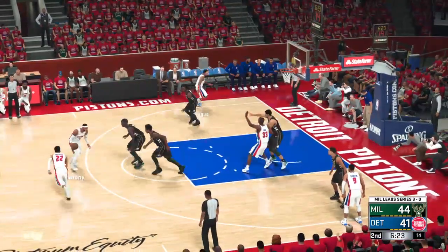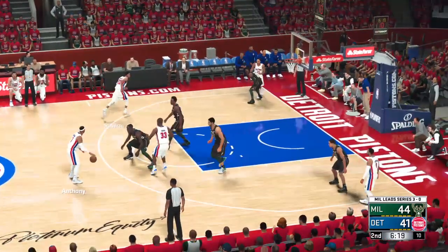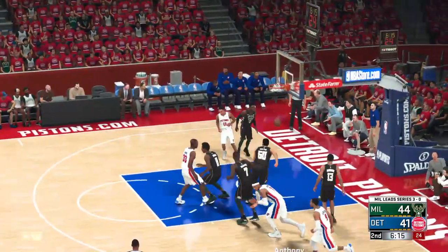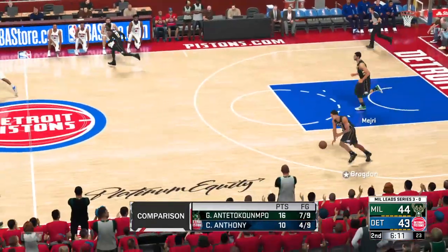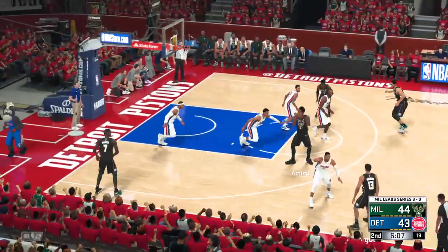T dishes to Carmelo. Roberson the pass to Carmelo. Loses the defender with the screen and drills the jumper. And it's now only a 1-point Bucks lead. Brogdon kicks to Aminu.